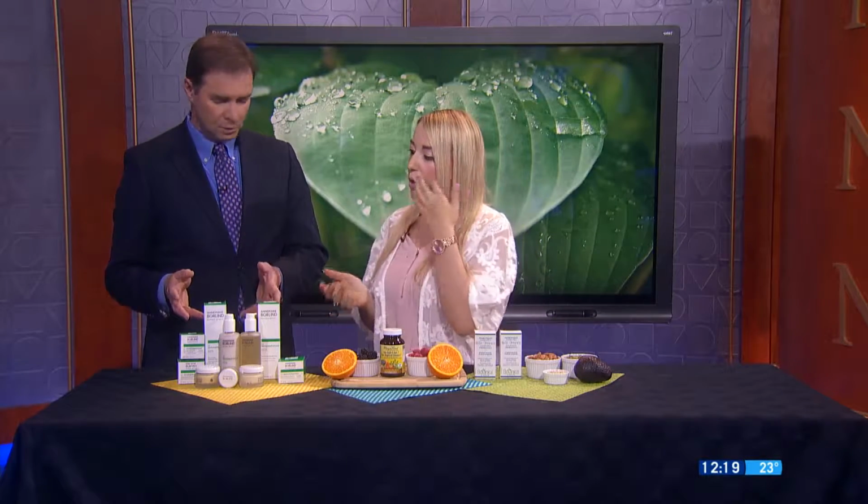Exactly. So it's very important that we understand what we're putting on our skin and how that can actually impact healthy looking skin. If we have skincare that's full of chemicals and lots of ingredients we can't pronounce, that may actually irritate the skin and create worse skin. So what we want to look at is making sure we're using skincare products that are more natural and environmentally friendly. So which are these ones right here?